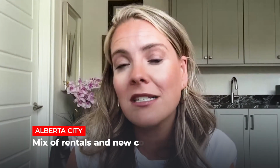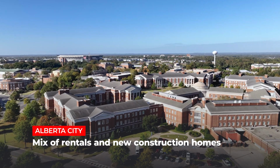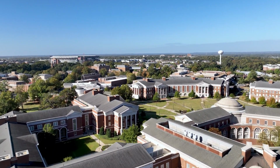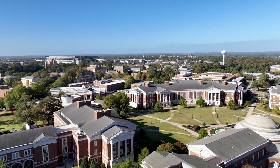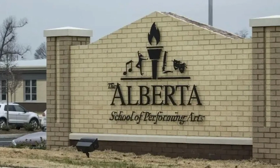We do have a mix of rentals, mostly towards the students and the professors because it is bike riding distance to the University of Alabama, but there is also a lot of new construction going on in this area. The elementary school, I think, is like 5 years old now, the Alberta School of Performing Arts, and I've heard wonderful things about it. We also have the Tuscaloosa Tennis Center right there in the middle of Alberta City, which is an indoor tennis facility.